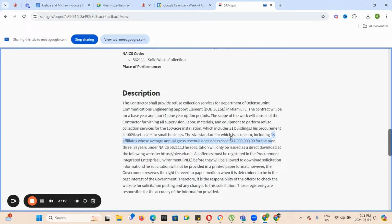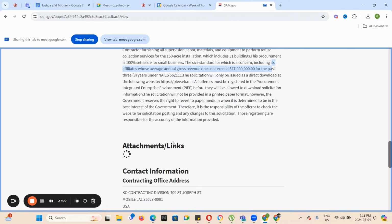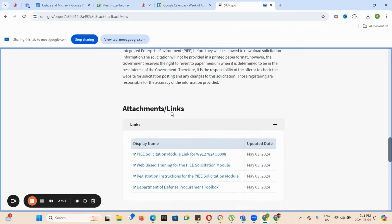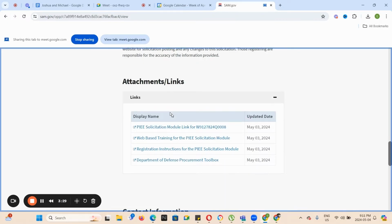So we know that anybody who has made 47 million in the past 3 years is not eligible for this. So all this information is typically in there. Okay, so what I'm seeing here is that this is one of those solicitations where you have to go to a third party website in order to see the statement of work and all that. So let's see where this takes us.